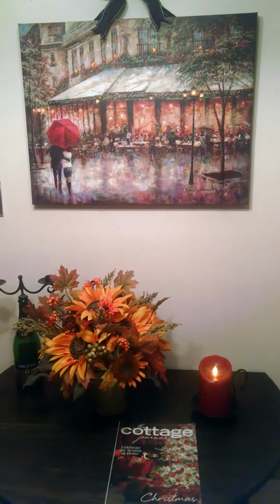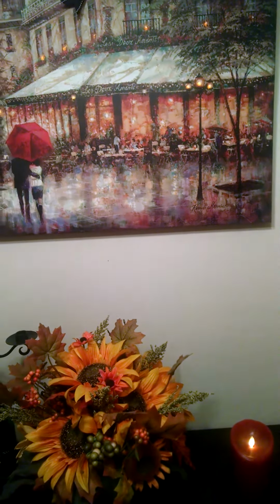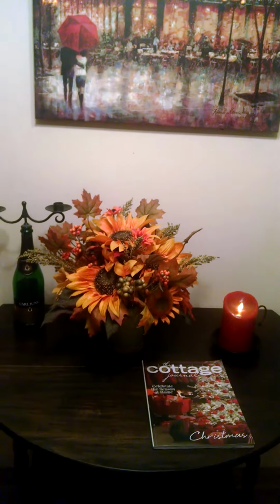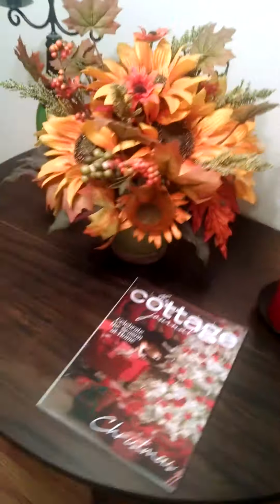And then here you can see the Paris painting. Before in the other video, you could only see the lights, but it does light up all the street lamps and everything. So, I really like the cottage journal, so I have some of those around the house too.